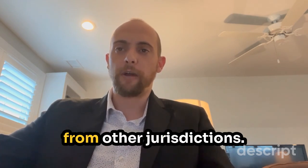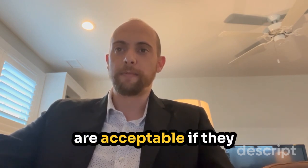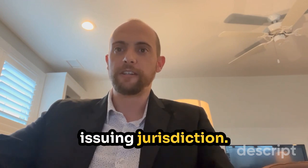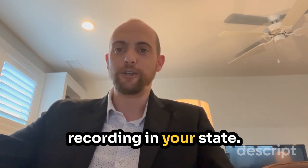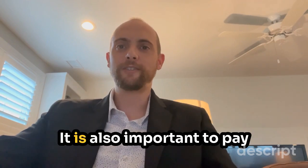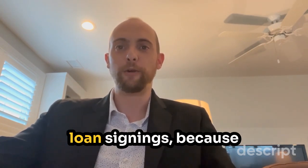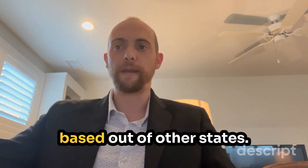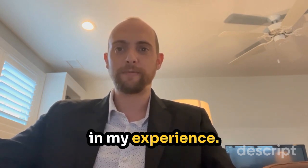Notarial certificates from other jurisdictions. Certificates from other jurisdictions are acceptable if they comply with federal law or the laws of the issuing jurisdiction. However, always ensure they meet the requirements for recording in your state. It is also important to pay careful attention to this part for those completing loan signings, because many signing services and title companies are based out of other states. It seems like especially California in my experience.